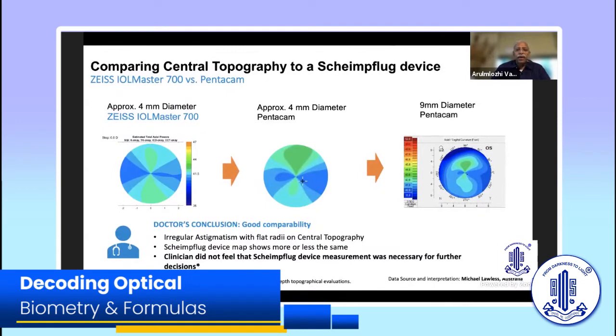On a Scheimpflug device, we look at the comparison between the 5mm zone in the IOL Master, a 4mm zone in the Pentacam, and a 9mm zone. Now you look at that, the information is no more accurate in the Scheimpflug than you would get with the swept-source technology on the IOL Master 700. So here, with this amount of information, you can still proceed to making your choices of lenses or the kind of lens you're going to put in, toric or multifocal.